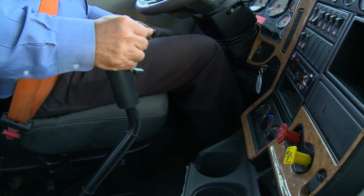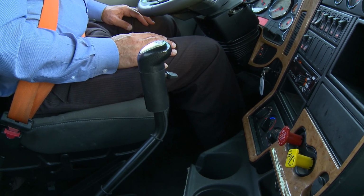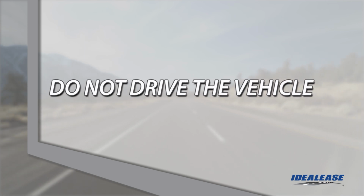Now we'll test the parking brakes to ensure they hold the truck. To test them, restart the vehicle, shift into drive or low gear, and gently tug against the parking brake to see if it holds the vehicle. If not, this usually indicates a dangerously improper brake adjustment. Be sure you note this on the DVIR and do not drive the unit.